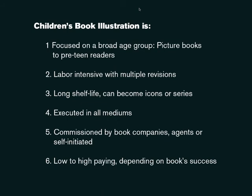So, what is children's book illustration? Well, children's book illustration is focused on a broad age group, from picture books, which have no words whatsoever, to preteen readers, such as I would consider the Diary of a Wimpy Kid a preteen reader, which is more text-heavy but augmented with illustration.